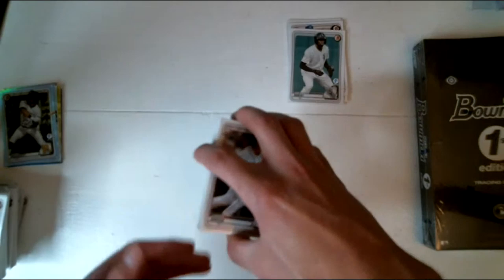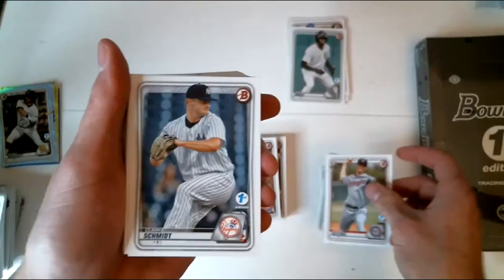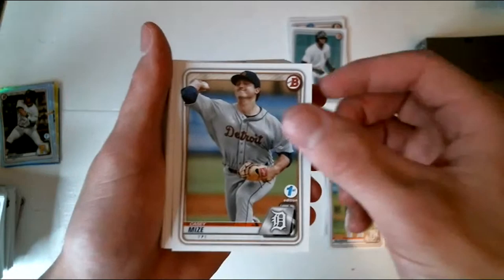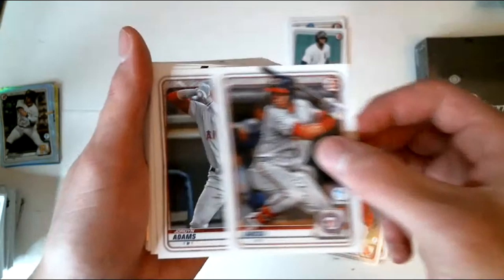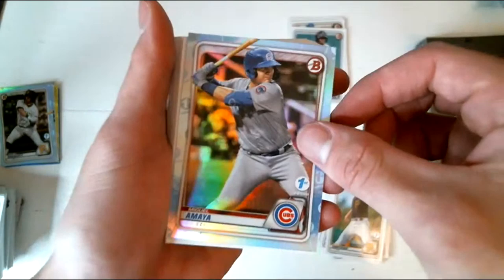Red Sox, Duran Duran, Joey Bart, Joey Cantillo, Spencer Howard, Jackson Rutledge for the Washington Nationals, Clark Smith, Bojarski for the Tigers, and I'm so sorry, I probably botched his name. He'll forgive me once he reaches the majors. Casey Mize, Astudillo for the Mets, Tyler Freeman, Aramis Ademan, Brian Mata, Luis Garcia, Jordan Adams, Elehuris Montero, Aaron Shortridge, and our next foil is Miguel Amaya for the Chicago Cubs. It's a pretty good card there.